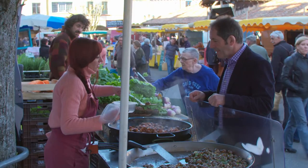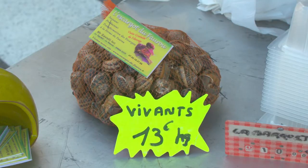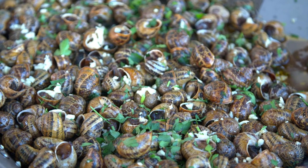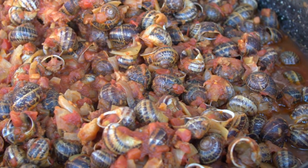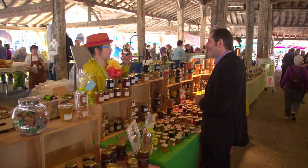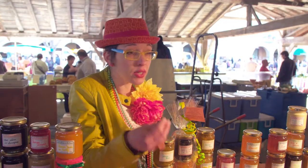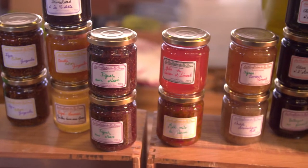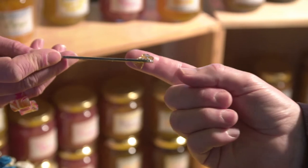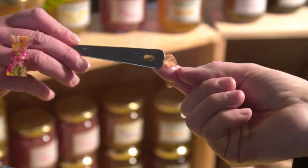A snail farmer sells live snails, but also two different gourmet dishes ready to eat, one with garlic and herbs, and the other with salami and tomato. Very nice. Marion, a cook, sells an original variety of homemade jam and creates a new jam flavor every week. This week, she harvested wild dandelion flowers to concoct a delicious jelly with citrus fruits.